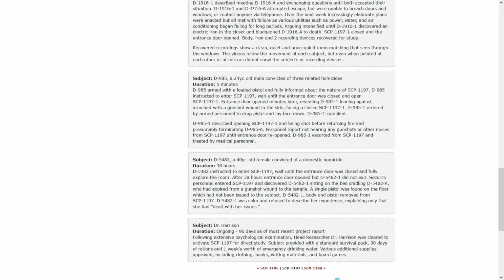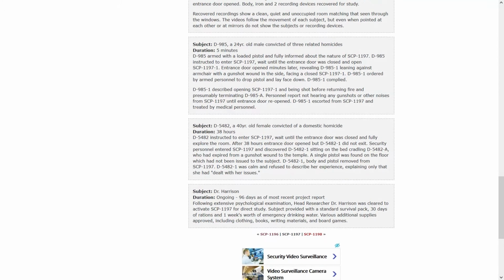Subject D985, a 24-year-old male convicted of 3 related homicides. Duration, 5 minutes. D985 armed with a loaded pistol and fully informed about the nature of 1197. Instructed to enter 1197, wait until the entrance door was closed, and open one. Entrance door opened minutes later, showing one leaning against an armchair with a gunshot wound in the side facing a closed one. One ordered by armed personnel to drop pistol and lay face down, complied.